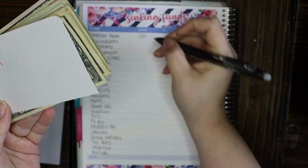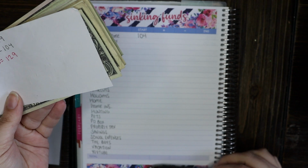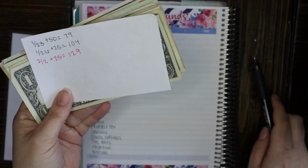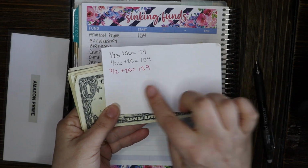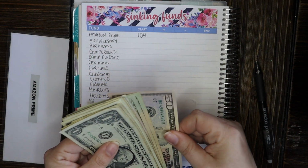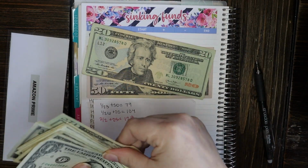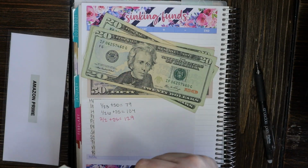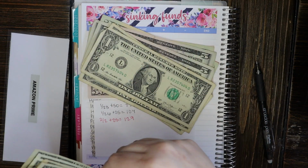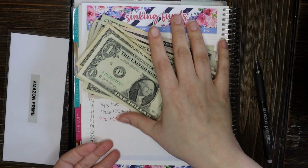So that's what I'm going to put as my start balance here, is 104. And then at the end of the month, when I tally up how much I added in to the fund, I will include that $25 here as part of the addition totals. For now, though, we're going to go ahead and count this up and make sure I do have this 129 in here, just so that we can make sure that I have what I'm supposed to have. So we have 50, 70, 90, 110, 115, 120, 121, 122, 123, 124, 125, 126, 127, 128, 129.